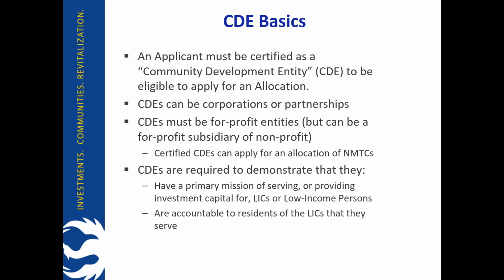You can also meet the requirement by having at least 20% of your governing board be accountable to the low-income communities. So once certified, the CDE is then eligible to apply for a direct allocation of New Markets tax credits. The average award is around 45 to 50 million. And as mentioned, the CDEs then go to find projects to allocate these credits to, located in low-income communities. And they're looking for very high impact projects, which we'll talk about more in the next coming slides.